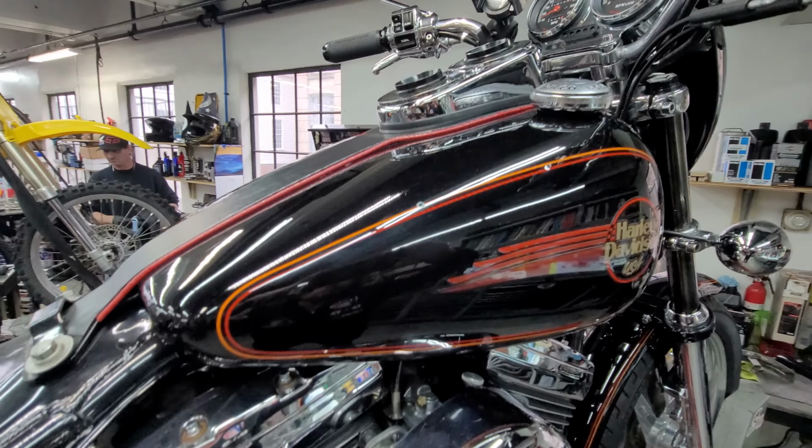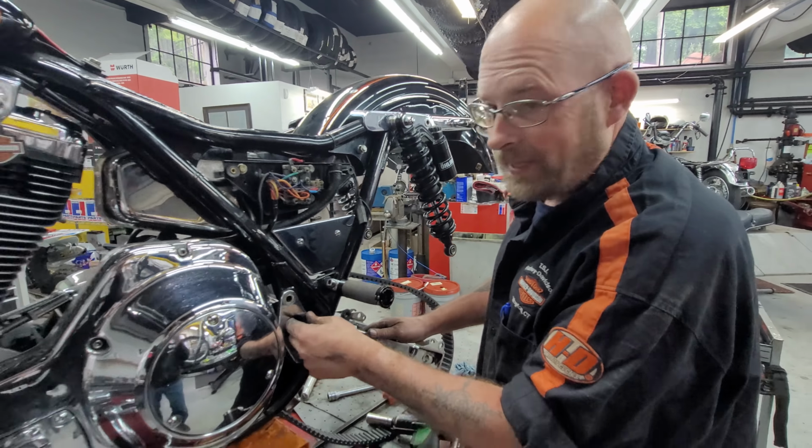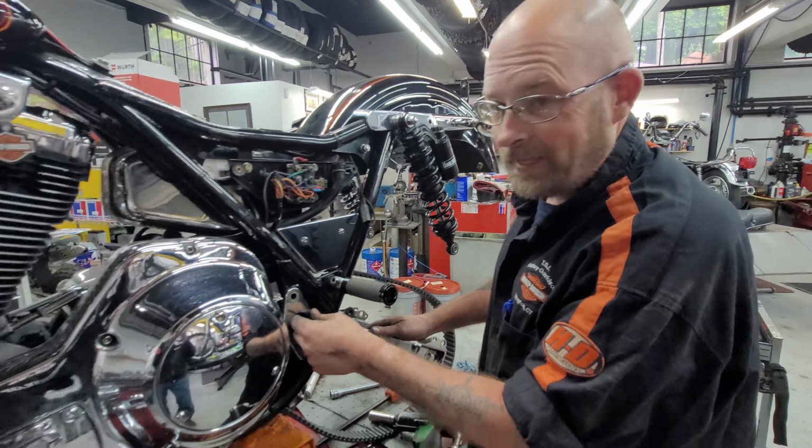Lance, you want to explain what you're doing here? Getting rid of the rubber mount sleeve blocks in the back, making solid mounts. So allegedly going to get rid of the sway that these things have.